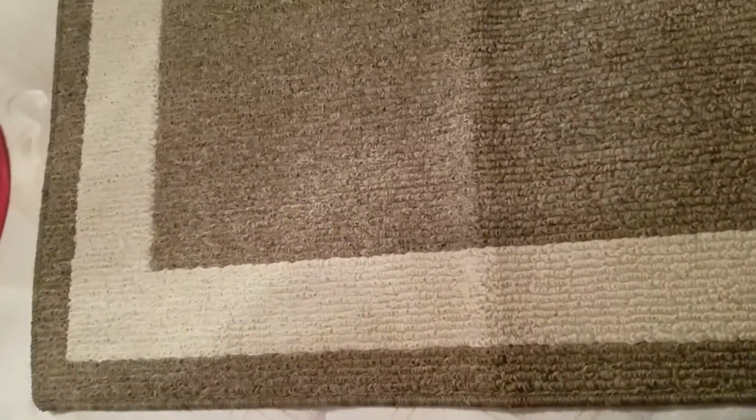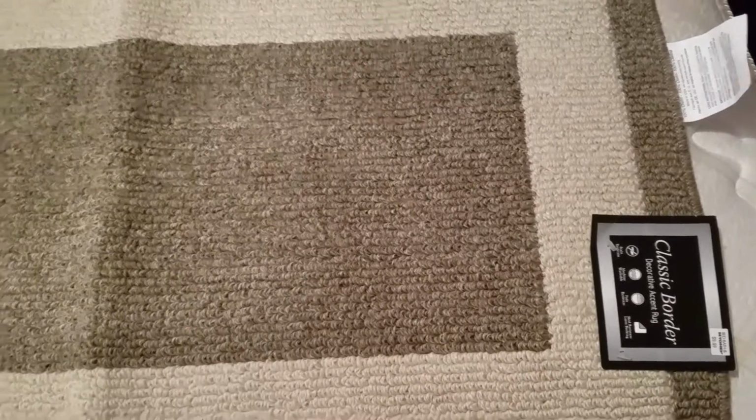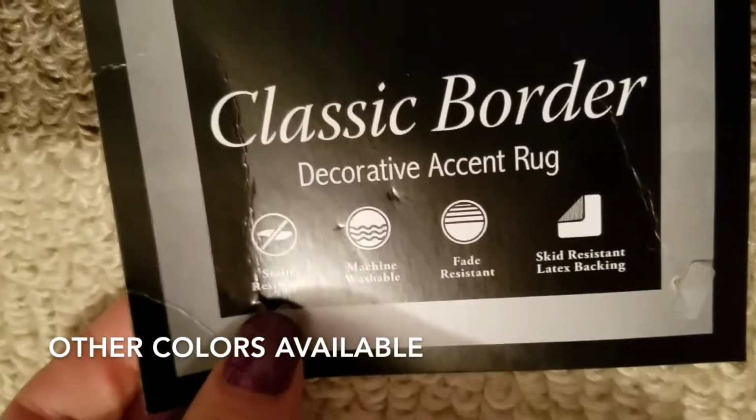So it's a decorative accent rug, classic border. They come in a bunch of different sizes, by the way. This is probably the smallest one that they make, and I want to say it is 20 by 30 inches. Oh, and it comes in different colors as well. So this is the classic border decorative accent rug.